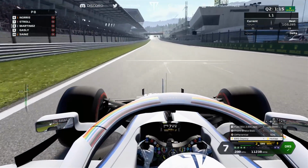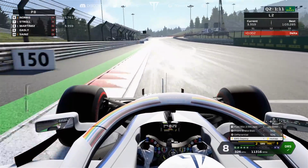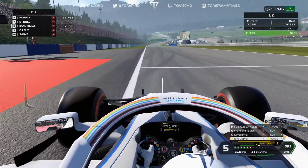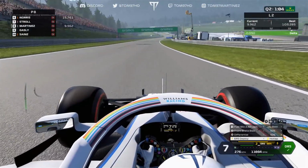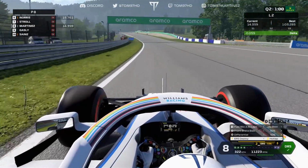So here we go, at the final corner, opening the DRS, making our way down towards turn 1, bring the car over to the left, brake just after the 100 meters and throw the car in. Try and really make sure you get the traction and the exit, which I do, and I found half a tenth in that exit of turn 1 alone.